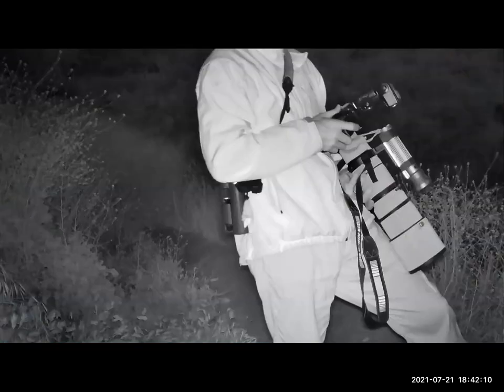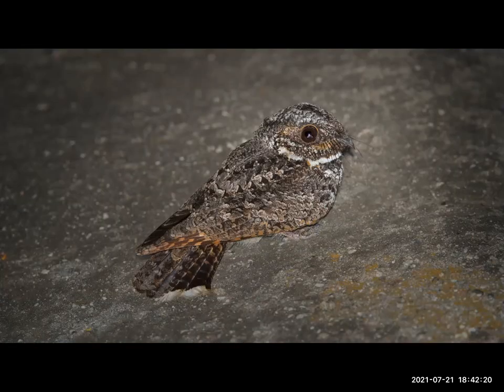I spend a lot of time exploring at night. In this image, one of my trail cameras captured me as I checked camera settings while shooting nocturnal animals. Here's the bird I photographed that night, a common poorwill hunting from a cement swale. Interesting fact about common poorwills, it's the only bird species in the world known to truly hibernate.